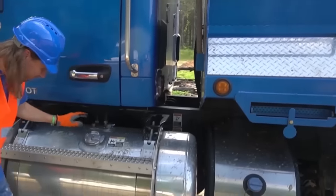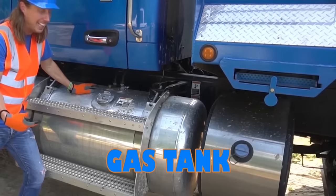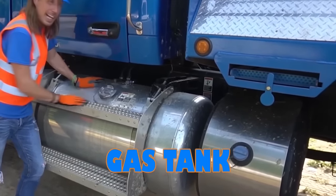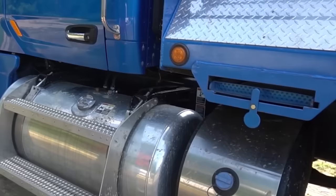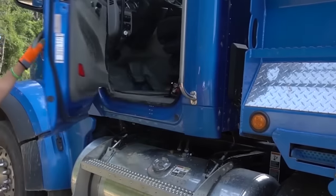Check this out. That's where all the gas goes. Man, that's a lot of gas. We gotta travel a long way to get the dirt to where it's going. But that's where it goes, right there in that tank. That's pretty awesome. So let's hop inside. Let's get going.